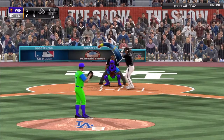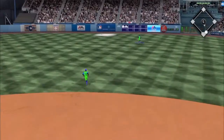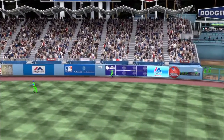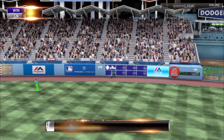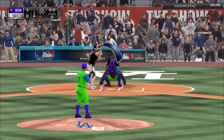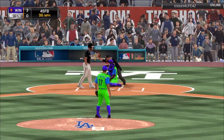Hanley Ramirez is almost not even a threat anymore in this game. Hammered the other way to deep right field. I mean, he can still hit or whatever, but he can't hit like he did before. On the warning track as he hauls it in for out number one. So the bases are empty here with one away. And standing in, here's the first baseman, Eric Hosmer.